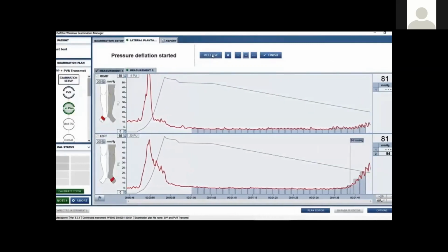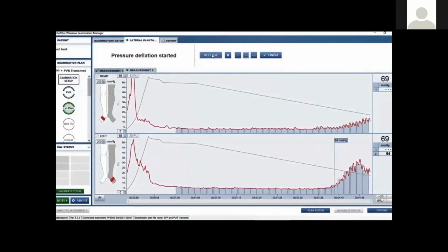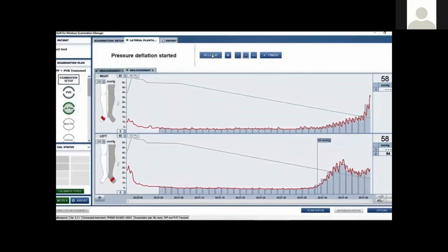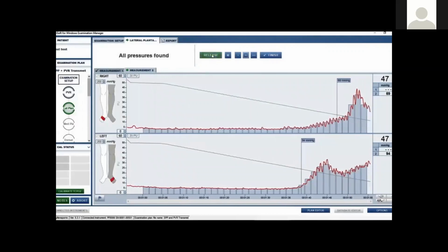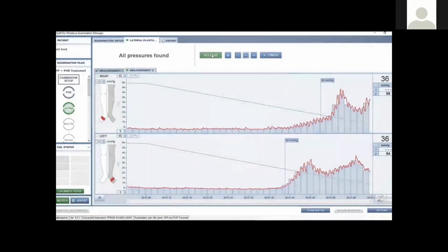The return of the microcirculatory blood pressure is marked with a pressure flag. Unlike ankle systolic pressures, SPP value reliability is independent of the presence of calcified vessels and can be used as an alternative to TCPO2.